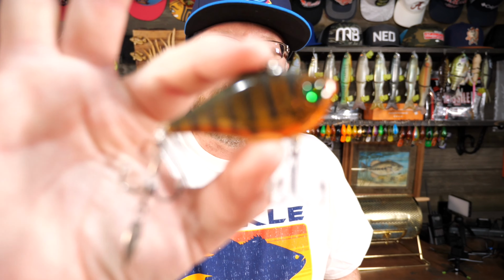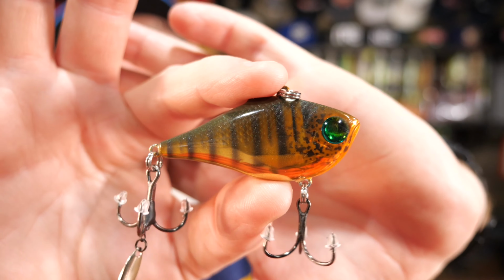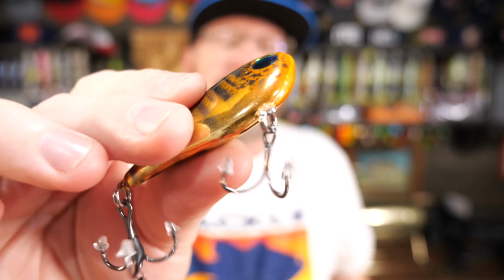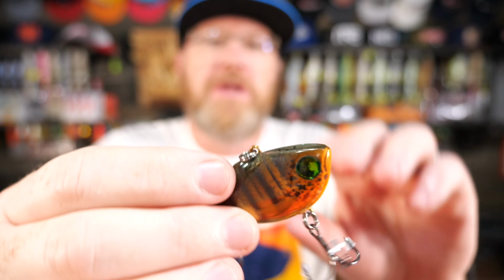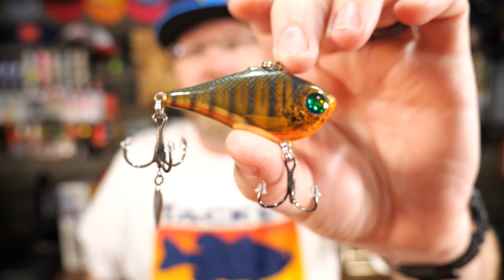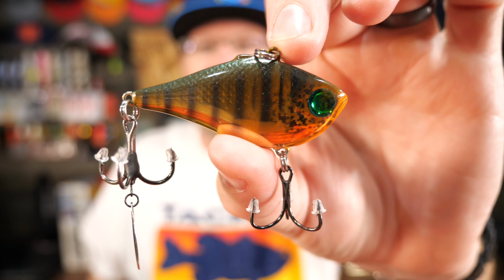I've got to say that my favorite lure in Debo's box is Debo's lipless crankbait. It's unique. It's compact, it's cool. I think it's going to catch fish. And I really like kind of unique, more custom-made stuff anyway. So I'm going to have to go with Debo's lipless crankbait as my favorite lure in the box.